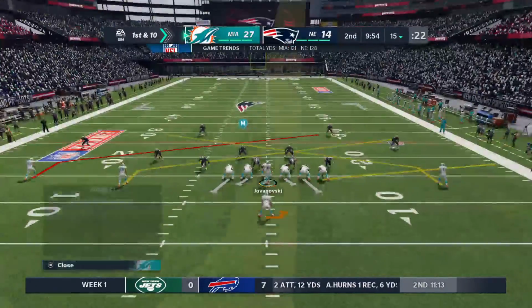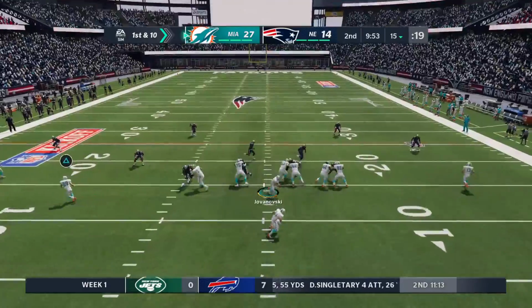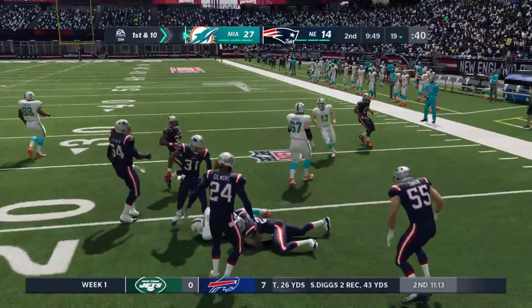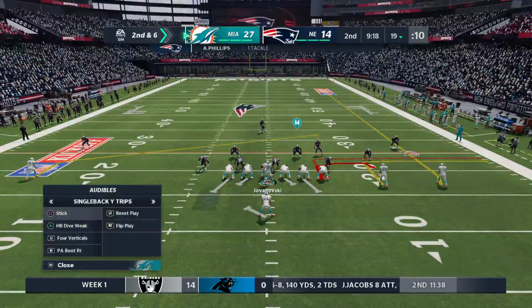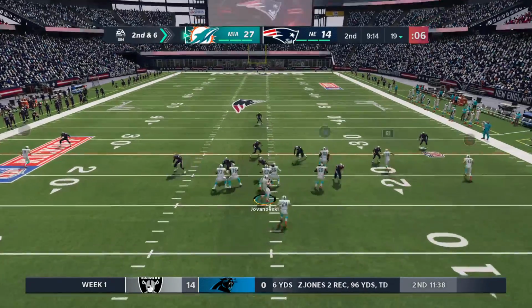The Dolphins at the line ready for their next drive. Now a handoff looking right. And a nice gain there as he'll be taken down just shy of the 20. The ball carrier, Adrian Phillips. Following the pickup of 4, here's second and 6.